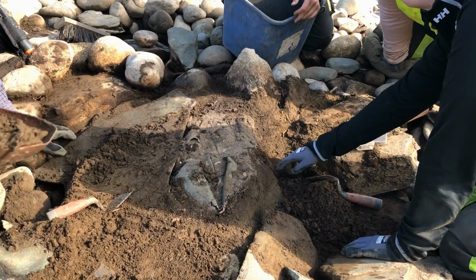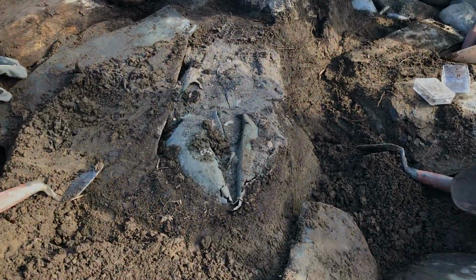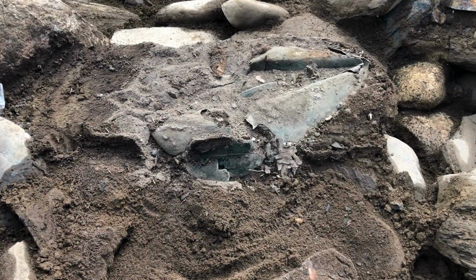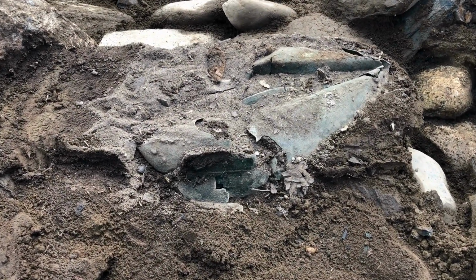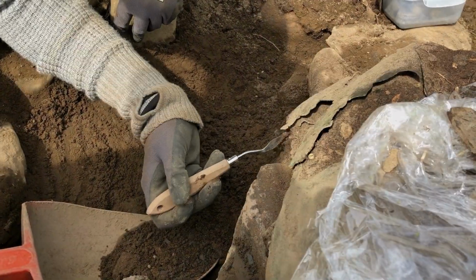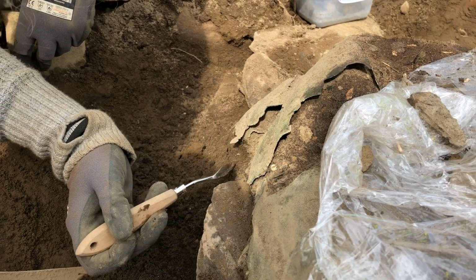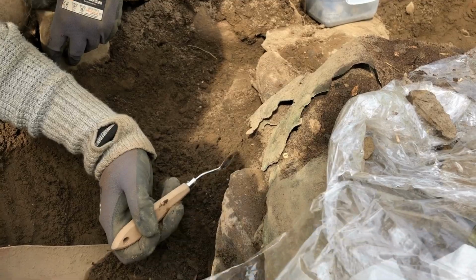The bronze cauldron sat on a small flat stone and had burnt human bones in and around it. We found birch bark underneath and on top of the cauldron, suggesting it was wrapped or covered in bark. The bronze cauldron dates the grave to the Roman Iron Age, around 150 to 300 AD.